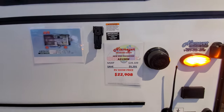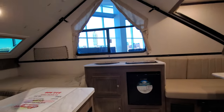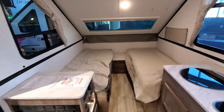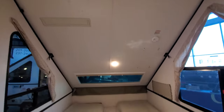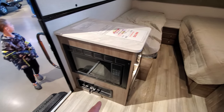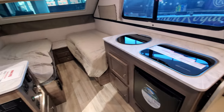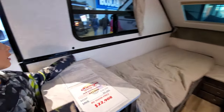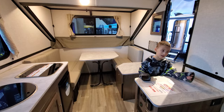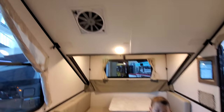$23,000. One bed. Let's see what's in here. So just two single beds there, and a little microwave down there. We got the kitchen over here. It's the fan, yeah.